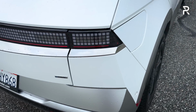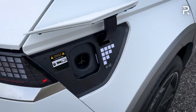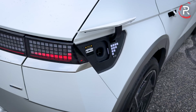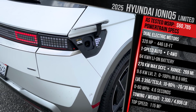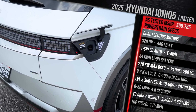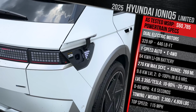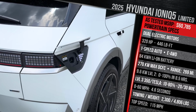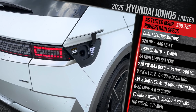Now, coming to this side, this is where you're going to find the charge port door, and here you can see it has the NACS plug, or J3400. That replaces the J1772 with the CCS combo. This car still runs on the 800-volt architecture, which means it can accept up to 270 kilowatts of max DC fast charging, allowing you to go from 10 to 80% on a 350 kilowatt charger in around or less than 20 minutes. If you want to go to a Tesla Supercharging station, most of them run on the 400-volt architecture. It'll take about 30 minutes.